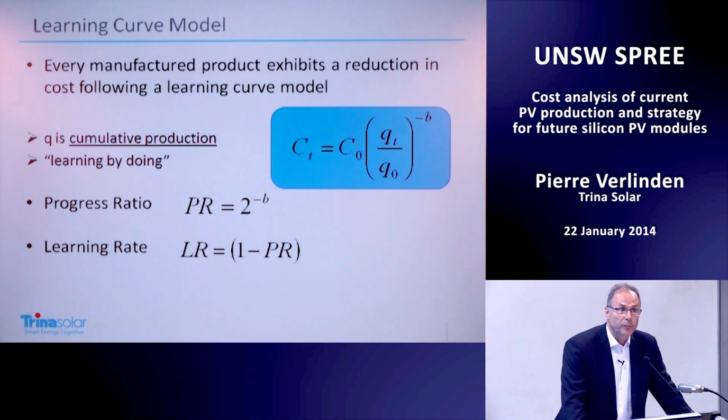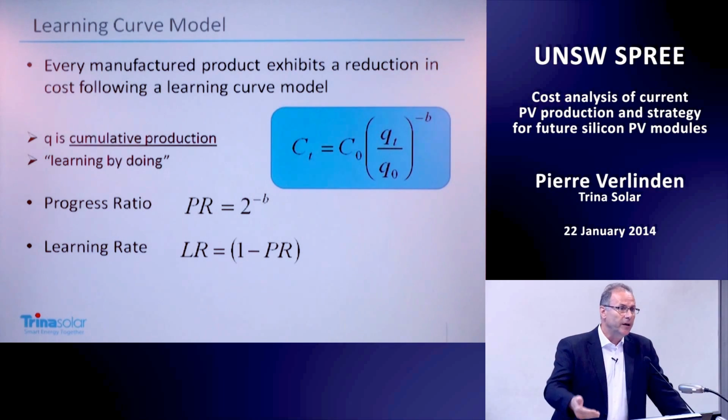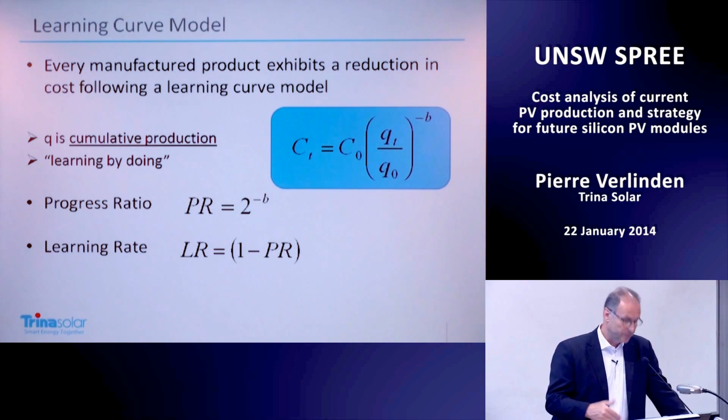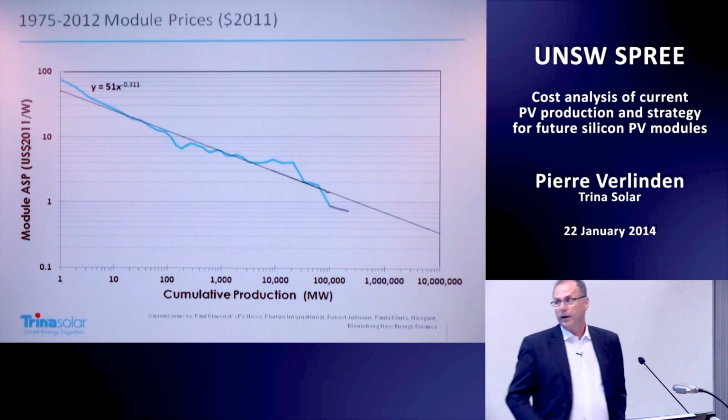So basically in PV, people will say PV has a learning rate of minus 20%. Okay, so that means the cost of manufacturing PV reduces by 20% every time you double your cumulative production. Okay, so let's look at what that means for PV.